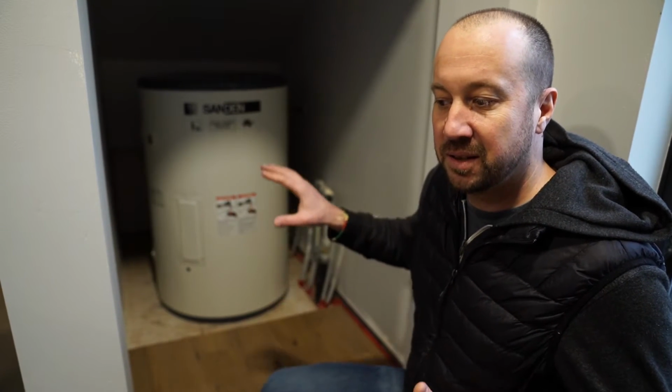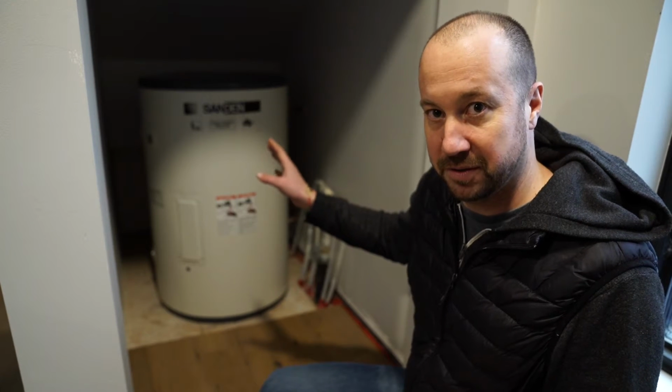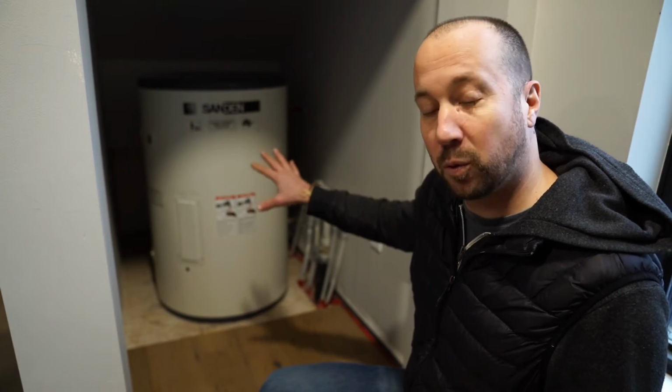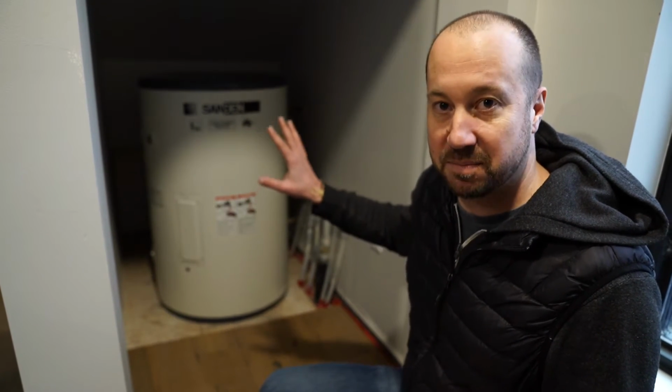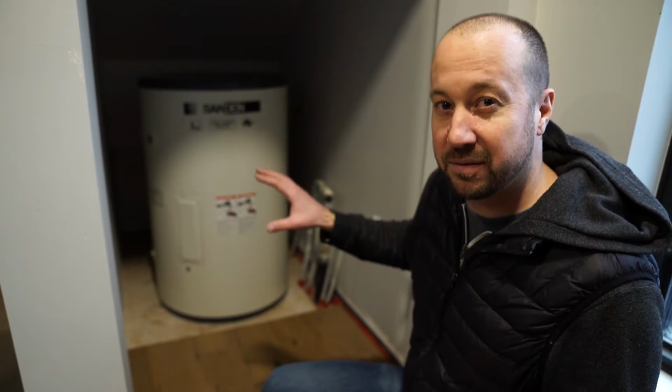So the best gas-powered hot water heater you could get will only get about 97% efficiency, where this will get 265 on average. When it's a warm day outside and this thing's functioning at its best possible, it will get up to 500% efficiency. So 500% the efficiency of what you'd get from an on-demand gas or any type of gas unit.